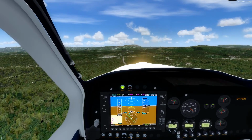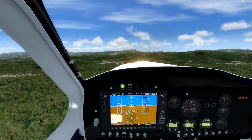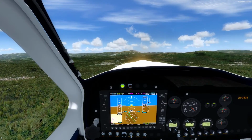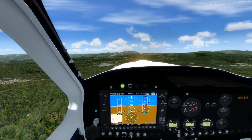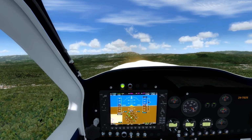So the altitude is approved. We'll now climb to 4500 feet, and we'll continue by the highway as before to reach Resdorta, and then following to Postojna.